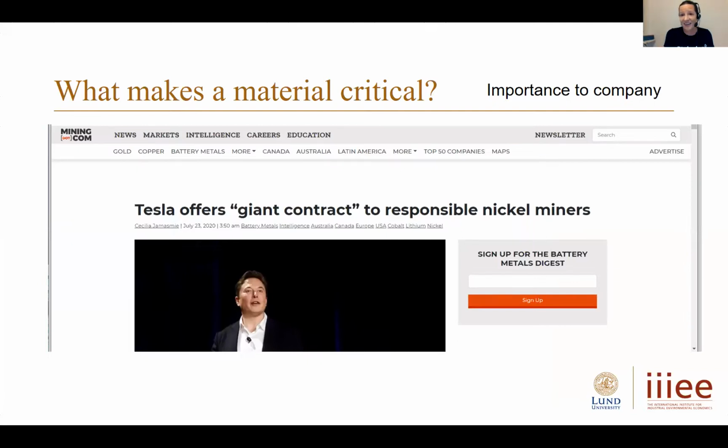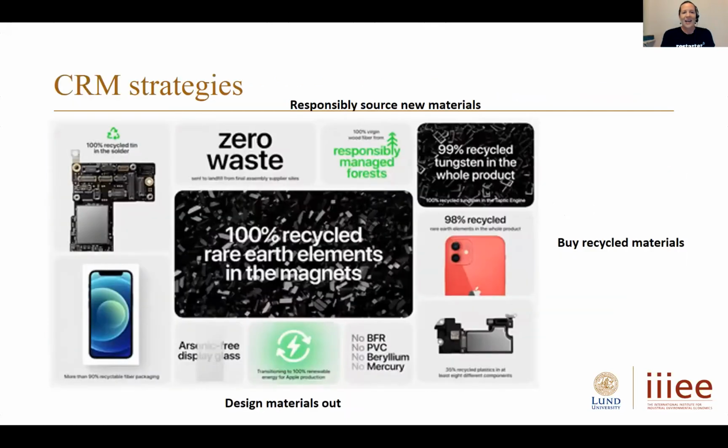So nickel is not on any of those lists, but it's very important to some companies like Tesla that are saying they're going to design out cobalt, one of the critical raw materials, and instead have more nickel in their batteries. They're going to need to source a lot of nickel. And again, they want it to be responsible sourcing so that you don't get into the conflict minerals scene as well. So what can you do about it?